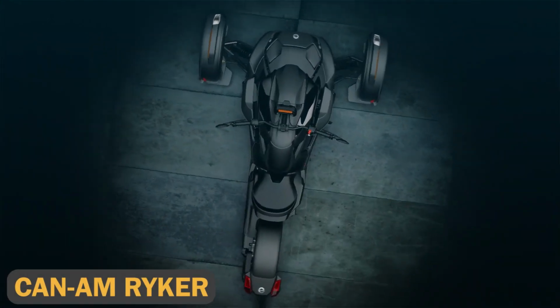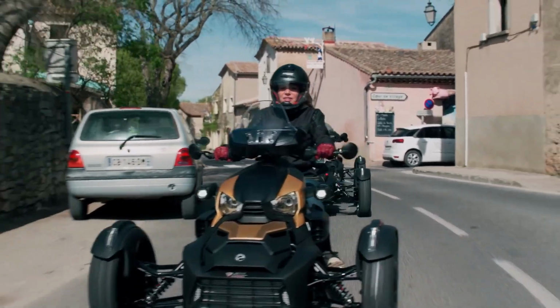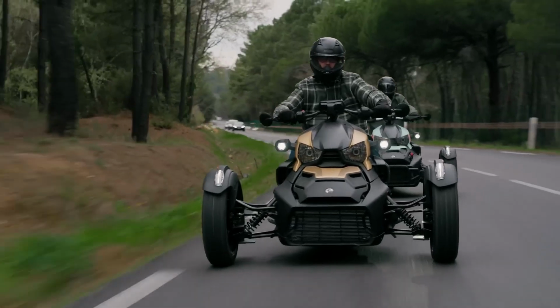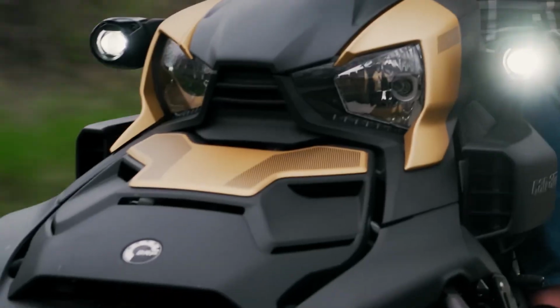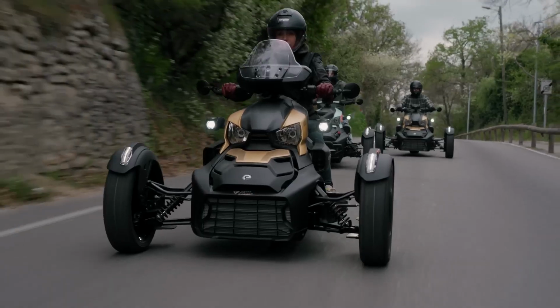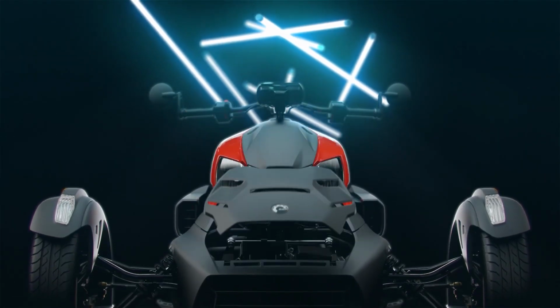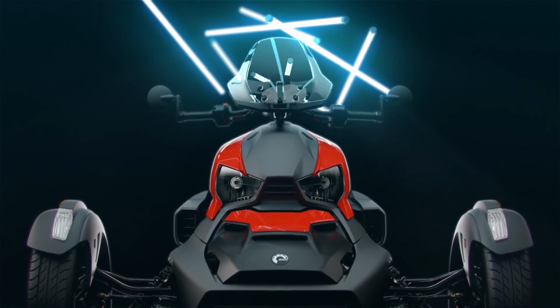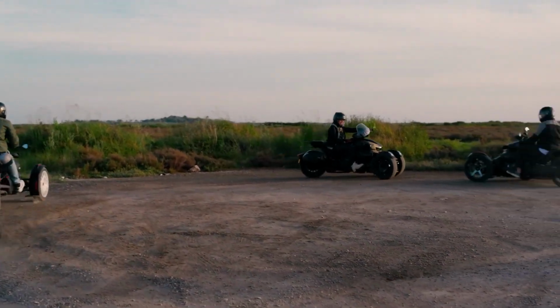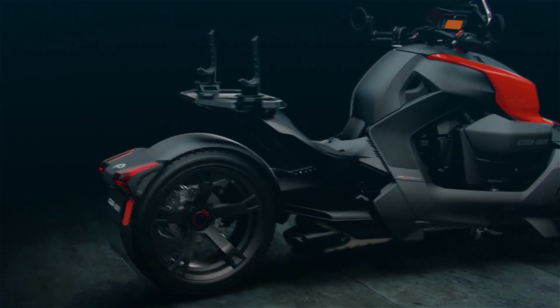CanAm Ryker. The CanAm Ryker provides an exciting and approachable gateway into the world of three-wheeled motorcycles. It combines modern efficiency with the timeless thrill of riding. Whether you go for the 600cc twin-cylinder engine or the 900cc triple-cylinder, the Ryker promises dynamic adventures. Its low-maintenance drive shaft, automatic transmission, and ergonomic design ensure a comfortable and smooth ride.